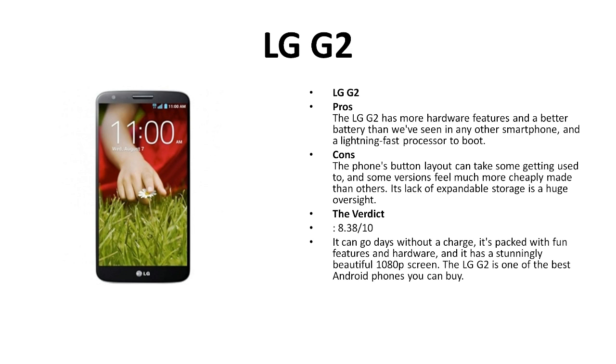The verdict: 8.38/10. It can go days without a charge, it's packed with fun features and hardware, and it has a stunningly beautiful 1080p screen. The LG G2 is one of the best Android phones you can buy.